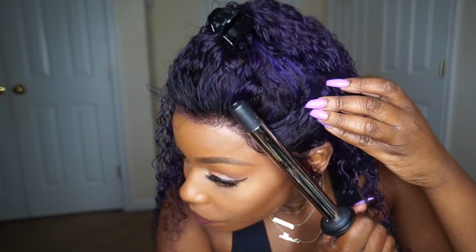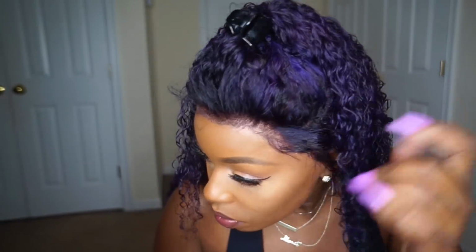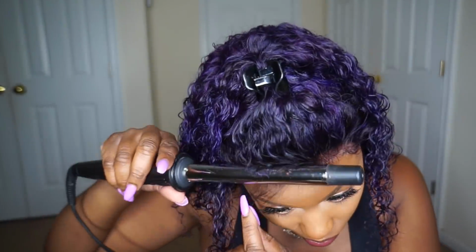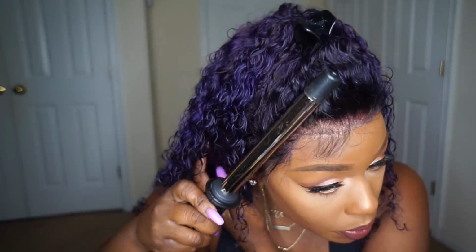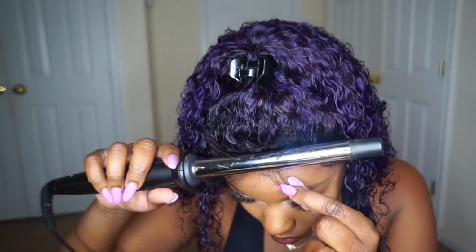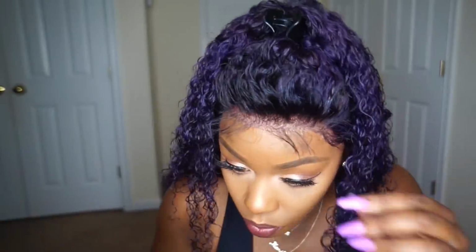Now, one thing I want to mention to you guys, after applying these products to the hair, you need to not touch the hair. Air drying the hair is the best option. I tell you guys all the time, when you leave the hair and let it air dry, it gives you the best results. It minimizes the frizz and definitely gives the hair an absolutely gorgeous finished look. So what I'm going to do is just work on the edges, work on the baby hairs and stuff like that, and let this hair air dry naturally for the final result.